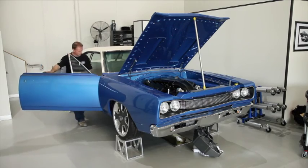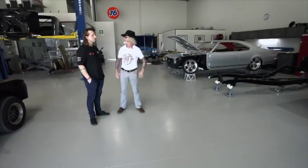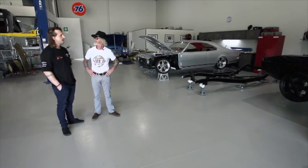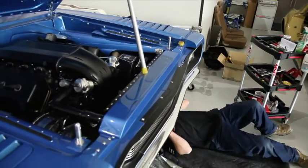So, Matty, we've come from the paint shop into the assembly line. The assembly area. What goes on in this part? Well, this is where it all comes together, Whiskers. This is where all the body trims and exterior parts get fitted, all the mechanical, all the interior, it all comes together. We've got a few jobs on the go in here at the moment.